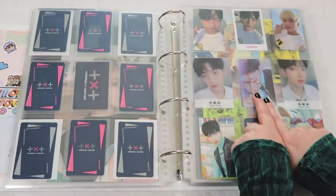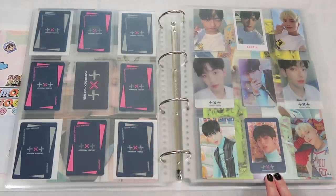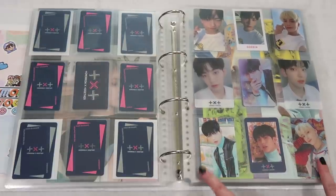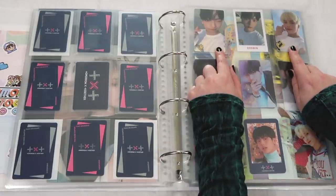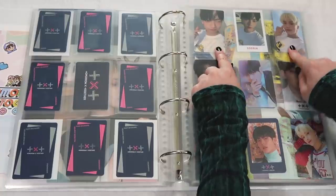I don't know, but this is his Aladdin PC, which is so nice. This is his Inner Park PC, which I'm obsessed with. These are stickers, they might be from Universal Music, maybe. These are the Weverse pre-order benefits that were region locked, but my dear friend Mandy, who I love so much and who's a YouTuber too, she did a go and she secured me both of them.